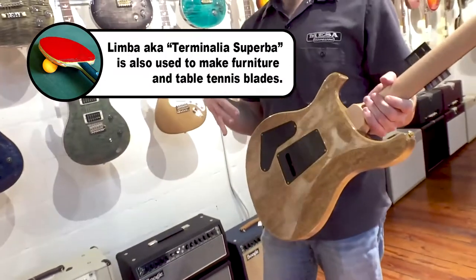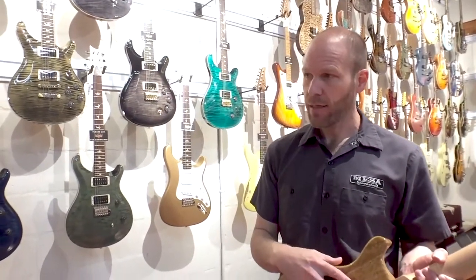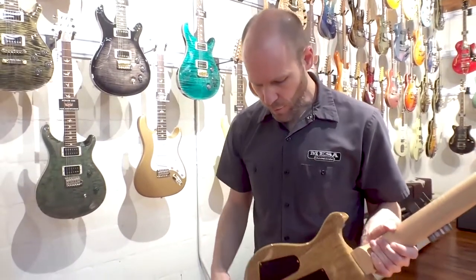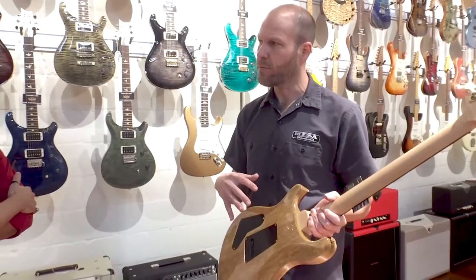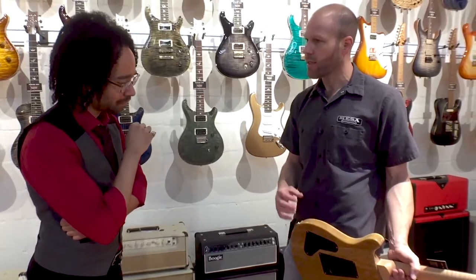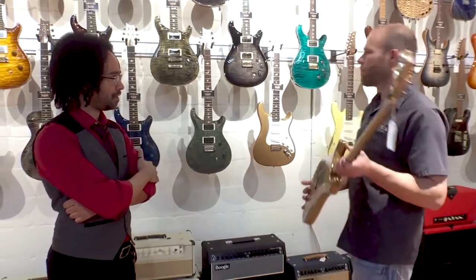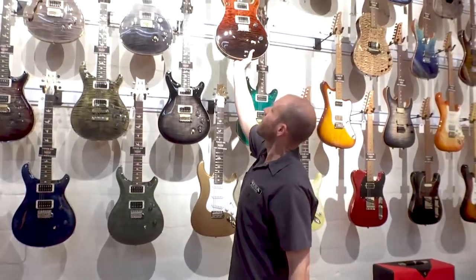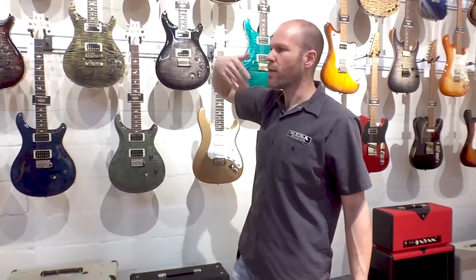So a stock PRS Custom 24 comes with a mahogany body, maple top, mahogany neck, in a rosewood board. The difference is Carina is close tonally to mahogany, but it's got a little bit sweeter midrange to it. Couple that with an extended body, it's only going to extend those frequencies a little bit more and give you more of it. Is Carina hard to find? Is that a more rare wood? It is. Really, the thing about Carina is it's dangerous to work with. It can kill you if you breathe it in wrong.